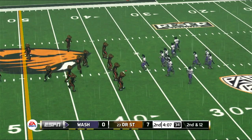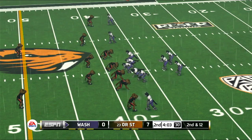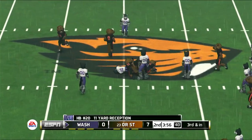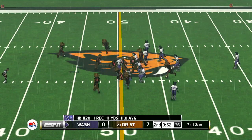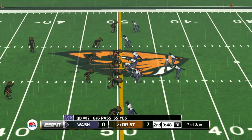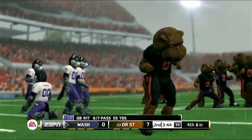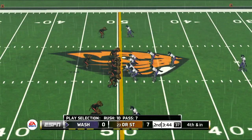It's second and 12. Ball on the 38. Slings it. And down he goes at the 49-yard line. Nice play. That's a gain of 11 on the play. That'll bring up third and inches. And he throws it away. Well, the defense stood tall there. Boy, the defense did what they had to do to get three and out and now get the offense back on the field.